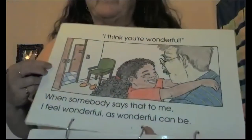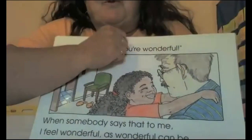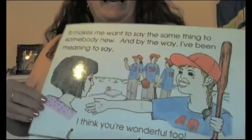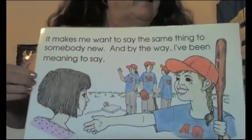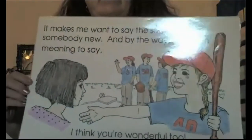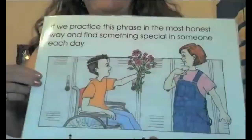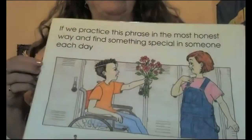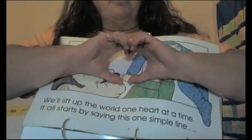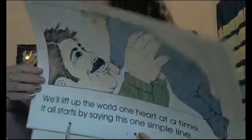I think you're wonderful. Somebody says that to me. I feel wonderful, as wonderful can be. It makes me want to say the same thing to somebody new. And by the way, I've been meaning to say, I think you're wonderful too. You practice this phrase in the most honest way. Find something special in someone each day. We'll lift up the world one heart at a time. It all starts by saying this one simple line.